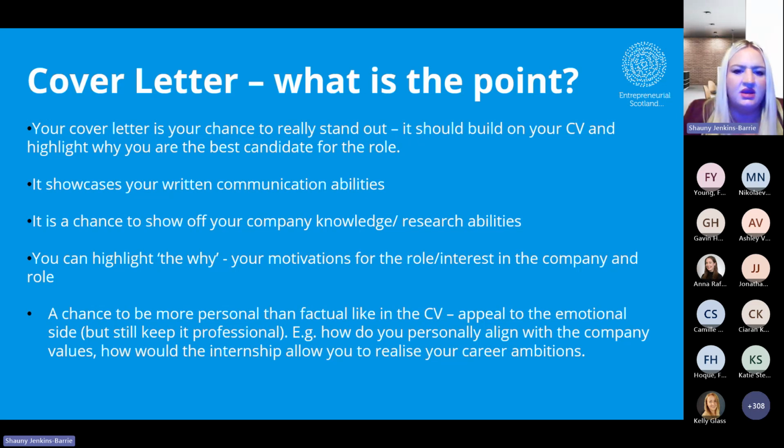This person is someone that has really committed to this process. They have high attention to detail and they're highly motivated. The biggest thing is that people want people to work for them that want to be there. So it's really important to make sure you get that across, that you know more than maybe the job description's telling you about the company. And then really you can highlight the why.